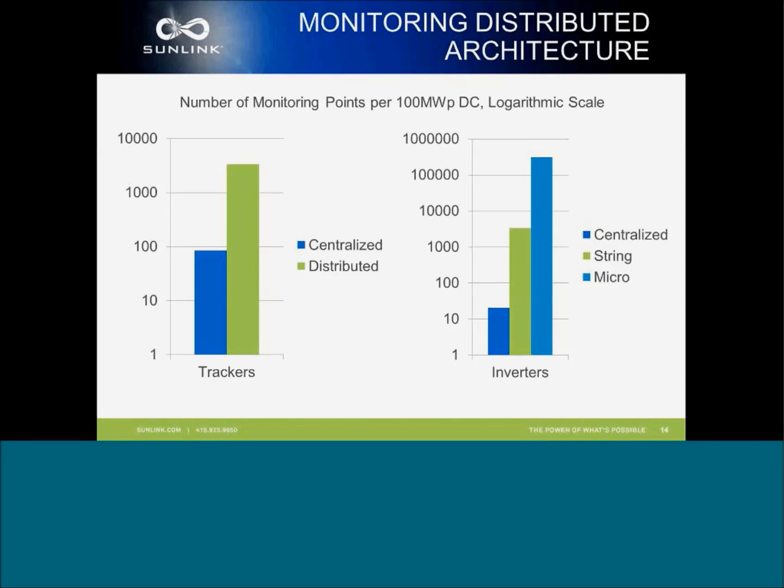Inverters follow a similar pattern. We have microstring and centralized inverters, and by the time you get down to a microinverter, you get into numbers that would be completely impractical to try and sort through a list. Say I have 100 trackers and I need to go down a list of what's happening with each one. Well, I can go down a list of 100, but if I have 3,000 trackers to monitor, there's no way that I'm going to go one by one down a list and understand what's going on. So we need a smarter way to understand what's happening with each of these bits of the system.